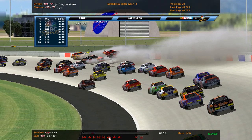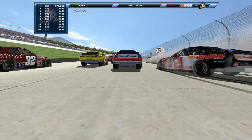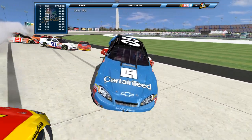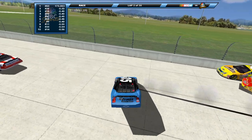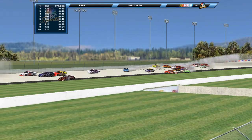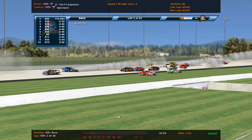Let's slow this way down yet again. You see it right here. Ashburn gets clipped and leveled. Rear end up into the air. Cars sliding everywhere. Jeff Fuller through the grass.